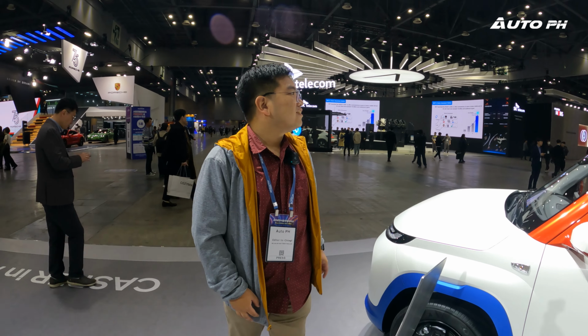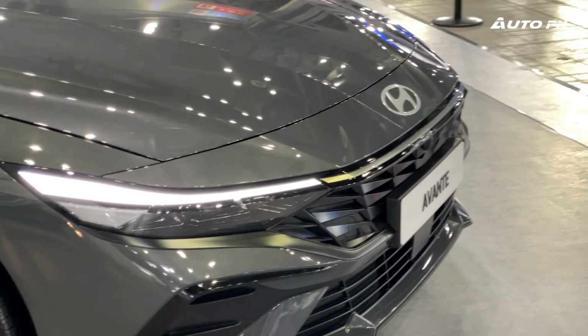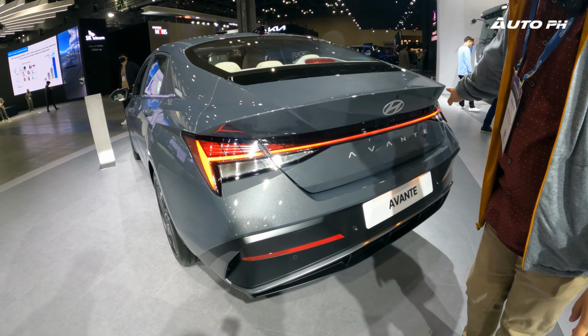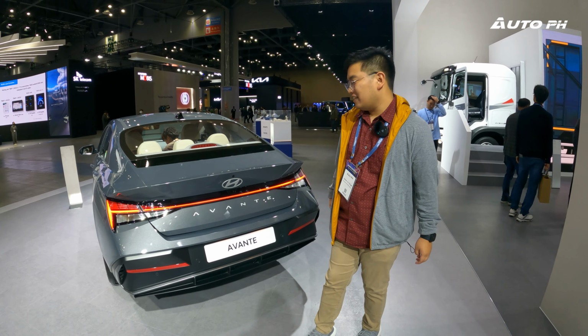So right over there is the Avante. That's actually the Hyundai Elantra for the Philippines. Unfortunately, we no longer get that. Just look at that. We do have these very nice H-shaped taillights, just like what you'd see in other Hyundai models. Very sleek looking, very sharp. Then the Avante name over here, which should be Elantra if it was ever launched again in the Philippines.